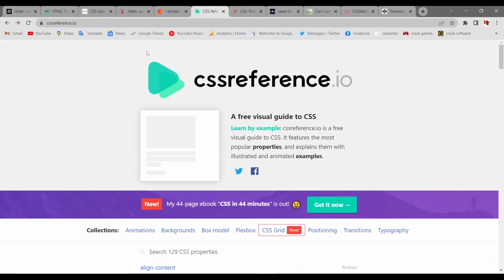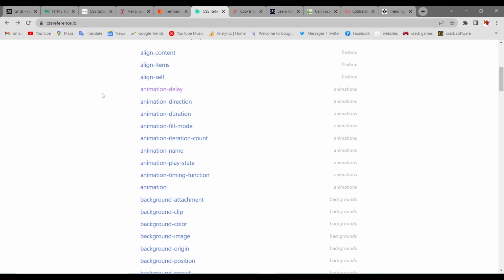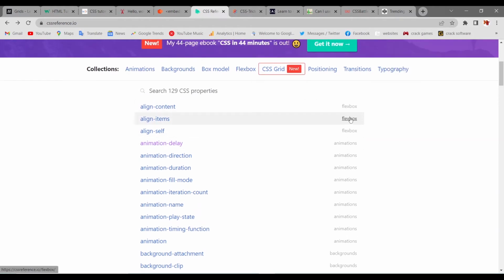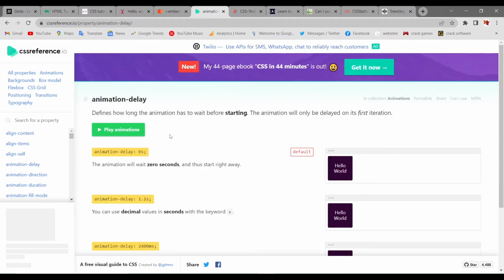Number 6 is cssreference.io. This is the same as htmlreference.io. Here you can see it gives you details about the kinds of elements you're going to use, like animation, or flexbox. For example, we're going to use animation delay.